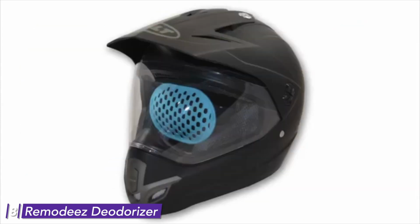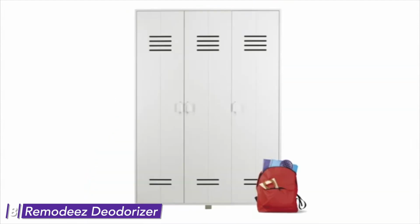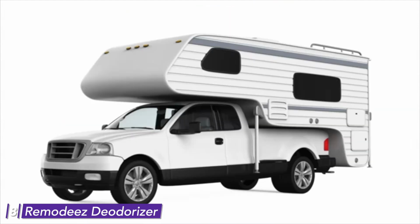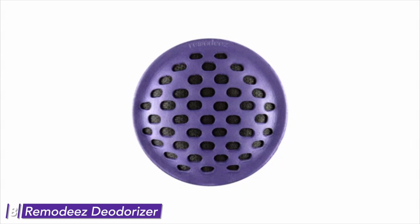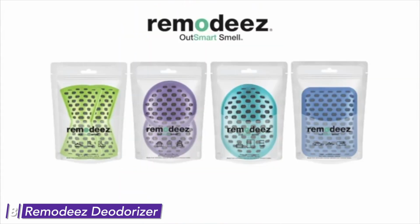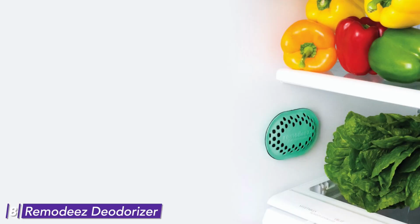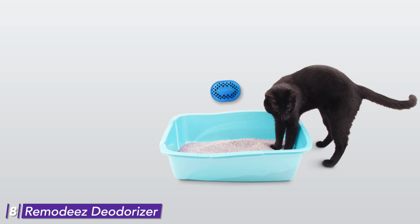Organic charcoal. The amazing feature of Remodeez Deodorizer is possible through its activated charcoal chemicals from dried coconut husk. This charcoal absorbs foul odors, coming from different organic compounds and substances in a completely safe manner. Natural and long-lasting. Remodeez can last for up to 1 year with proper care and handling. You can recharge its functions once in a month just by placing it in an area under the sun.